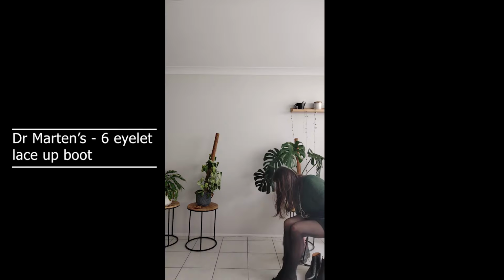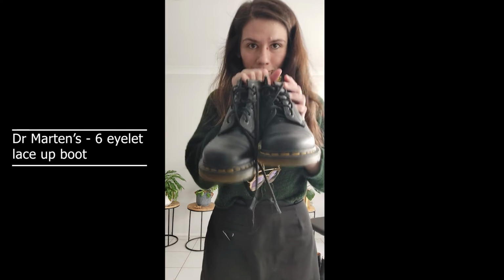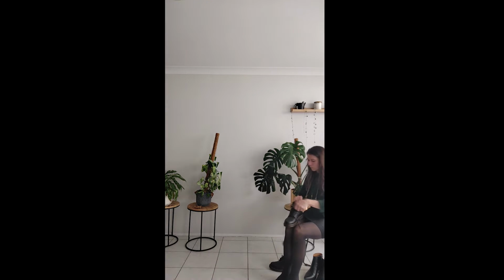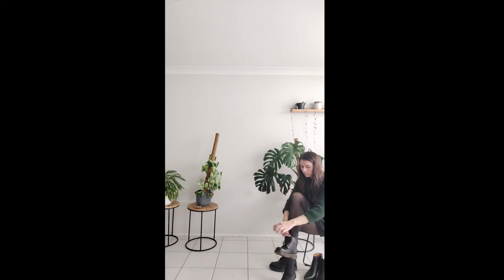Number two, I do wear my Dr. Martens to work. I make sure I keep them nice and conditioned so that I can get the most wear out of them. These are really great for when it's raining. So in Sydney, unfortunately, especially if you work in the city, when it rains, your feet get very wet.